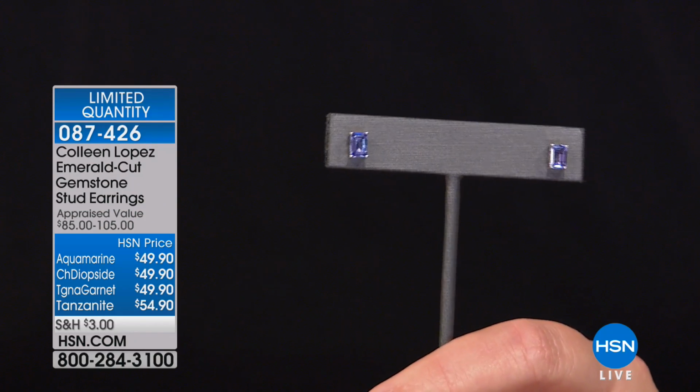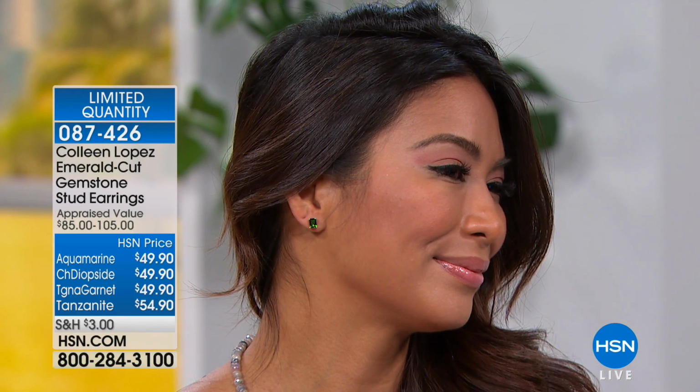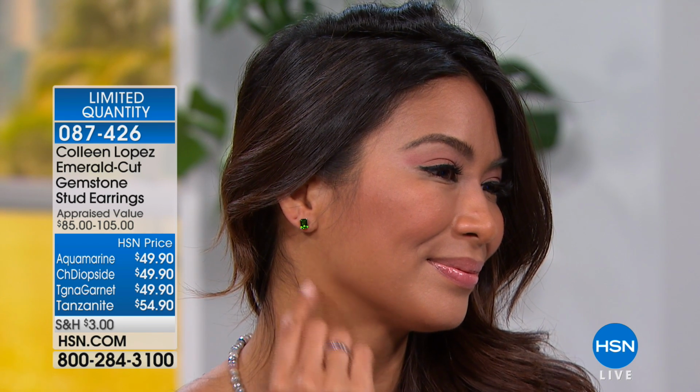The emerald cut, as I said, is a much more elite cut. It's a much more expensive cut. The quality of the material has to be clear. And all I would say is if you can use express ordering, that will be the quickest way to get in and order your beautiful pair of studs today.